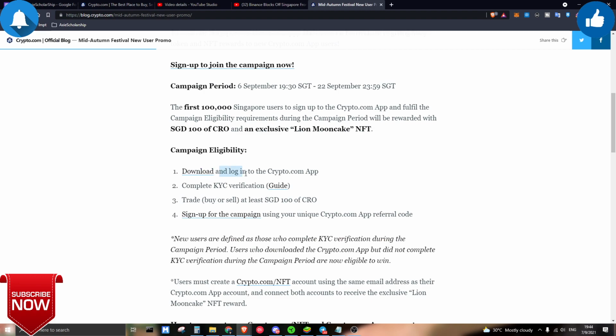Over here the campaign eligibility is very simple. Download, and after that sign up. Basically you need to log in to the crypto.com app, and after that you need to complete your KYC. So step 0 is to sign up, of course, using the link down below. The second step is to download the application and log in. The third step is to complete your KYC, and you can have a guide over here. I'm going to link the whole article in the video description, so take a look over there.